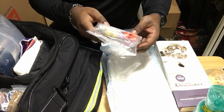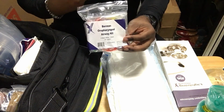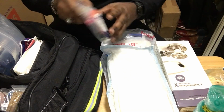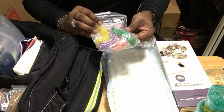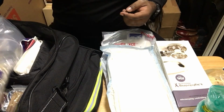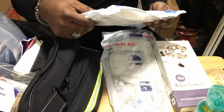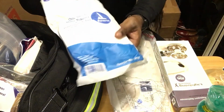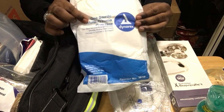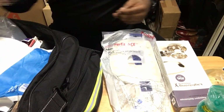Here's your Ortho-Gel airway kit, in case you have to try to open someone's airway and it's blocked. You can use these various size tools to help open up the airway to get them breathing. Also, here's a multi-trauma dressing. So I normally pack that right there.